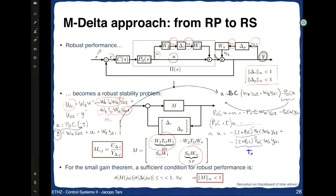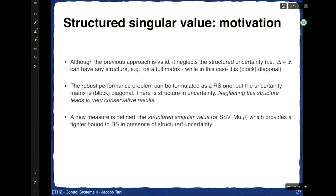The theorems we've introduced until now completely neglect the concept of structure, and as a result, we obtain very, very conservative conditions. So this led to the introduction of a new measure, a new tool that is called the structured singular value, or mu, which provides tighter bounds to the problem of robust stability and, of course, robust performance in this case. So what is mu?